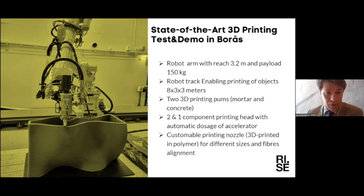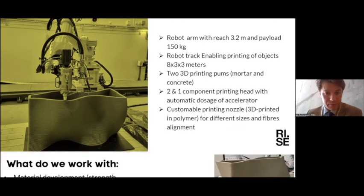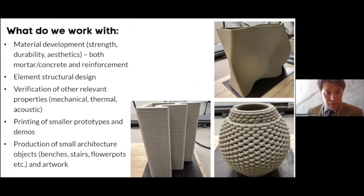We also have the possibility of providing customizable printing nozzles, 3D printed in polymer in different sizes, and also for placing in steel fibers and aligning them. This is also one of the goals of our project. And this I've already mentioned more or less, but we work both with material related to strength, durability, and aesthetics, and both with mortar and concrete, and different types of reinforcements, also non-metallic reinforcements.